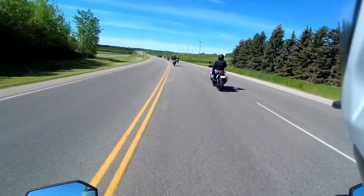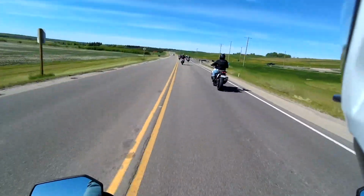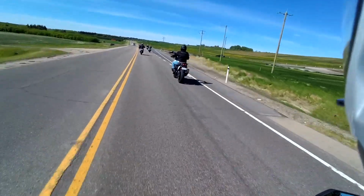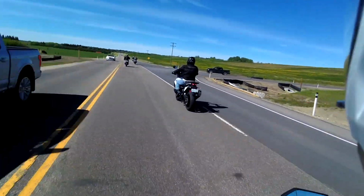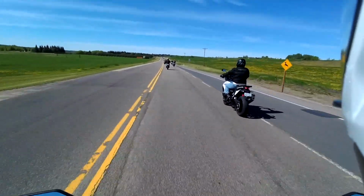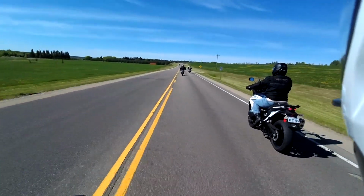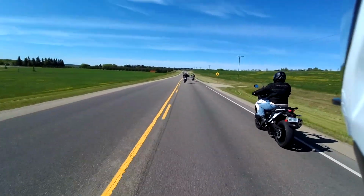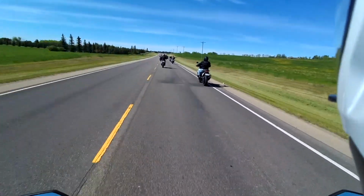Very basic layout. As we said earlier, of course, all LED lighting. It's amazing that for $5,000 or $6,000 or $7,000, some manufacturers can give you all LED lighting, whereas other manufacturers for $40,000, $50,000, $60,000, you cannot get all LED lighting. Go figure. So all in all, I'd say this is a really great motorcycle.